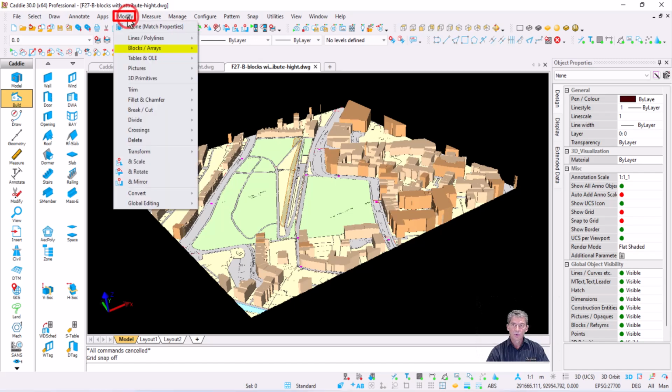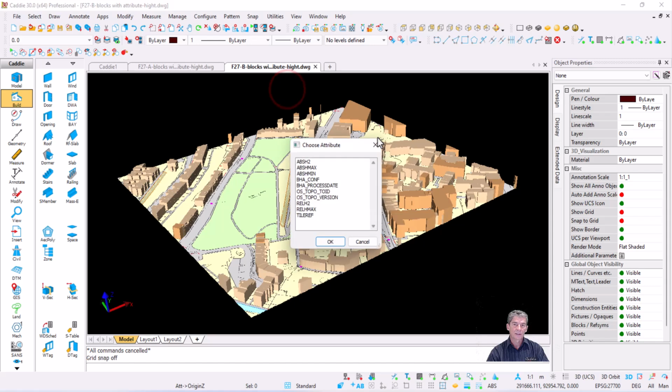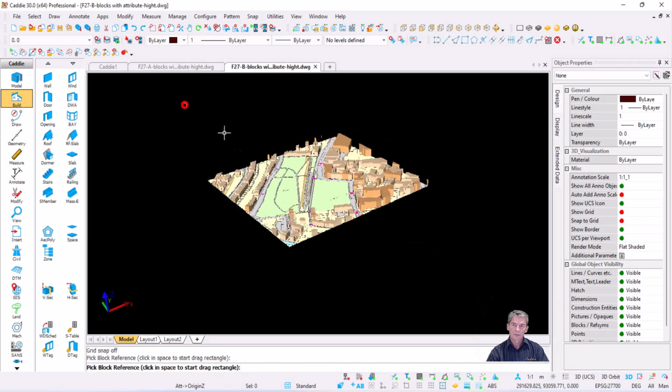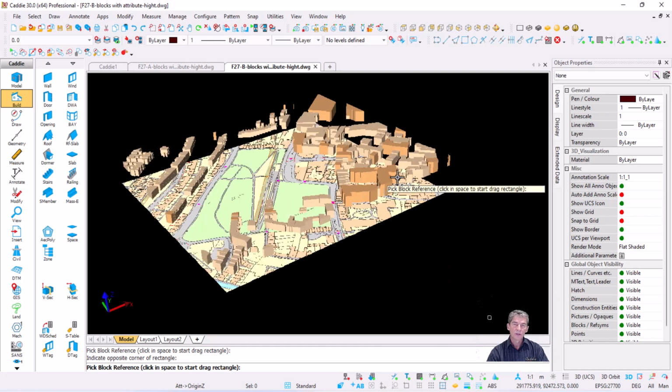So we're going to go to modify, block arrays, and we're going to ask Caddie set height from attribute. The particular attribute I want to make use of is this minimum Z height. I'm going to say OK. Caddie asks us to pick block reference, that I can define with a rectangle. And as you can see, it did update the blocks by using the attribute with that particular Z height.